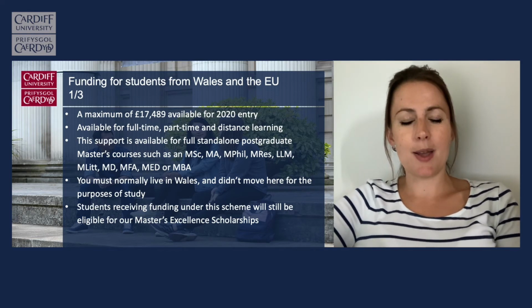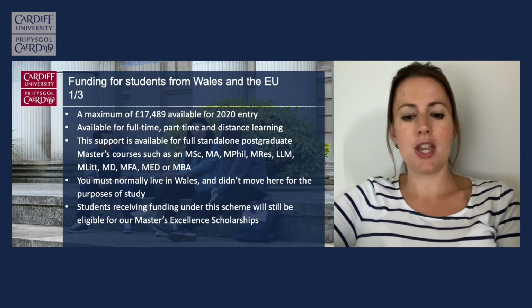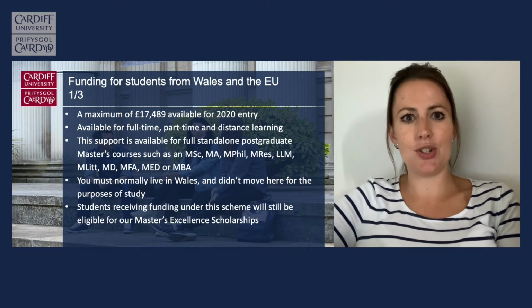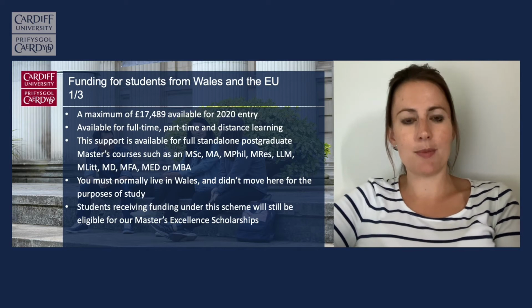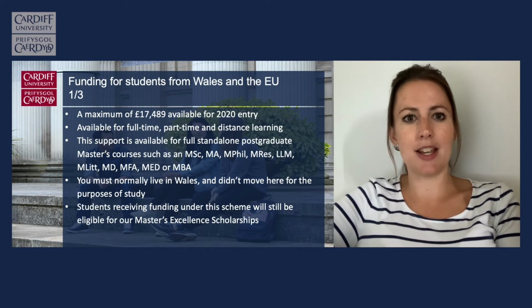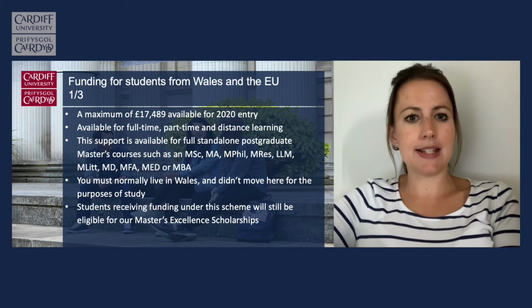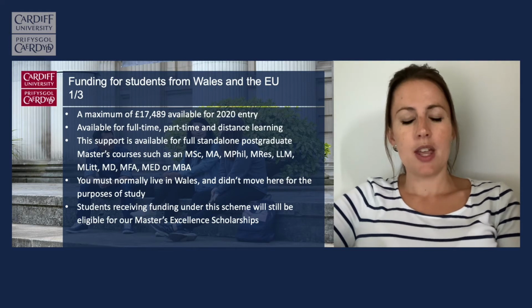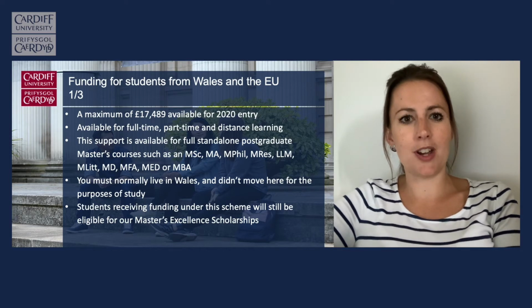And then moving on to the funding available for Welsh students and EU students. This is a package that was introduced by the Welsh Government last year. It does differ to the package available for English students because the amount is higher, first of all. It's up to £17,489 for this academic year, which is available to you, and it's delivered as a mixture of grants and loans, which I will explain to you in a minute by playing you a short video from Student Finance Wales to explain exactly how that works.